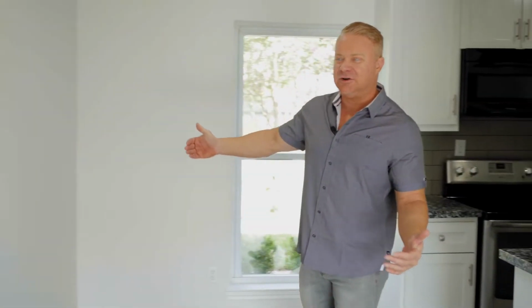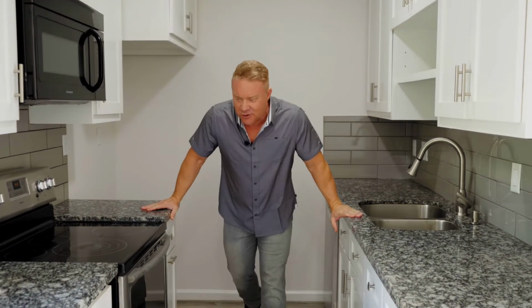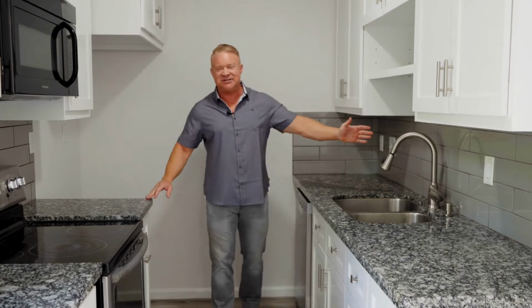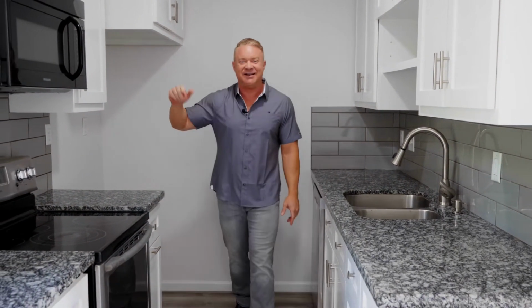Coming off the living room, we have this really cool little breakfast nook with, again, more natural lighting, new windows. We come into this galley style kitchen that's completely updated and modern style. Check out these gorgeous granite countertops, this really sleek backsplash. Not to mention, these cabinets were built on-site custom-wise.